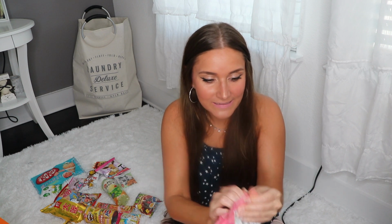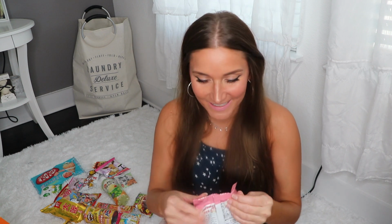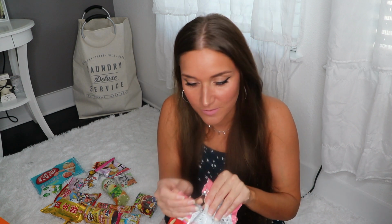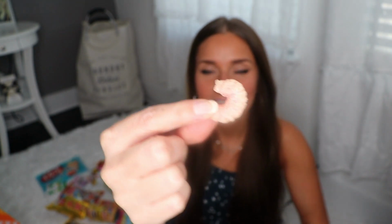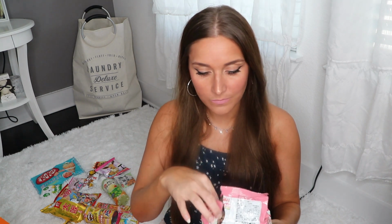Okay, so the first thing I'm gonna try is the caramel corn, whatever. I can't open it. Oh my gosh, this smells really good. Is it pink? This is pink. Okay.